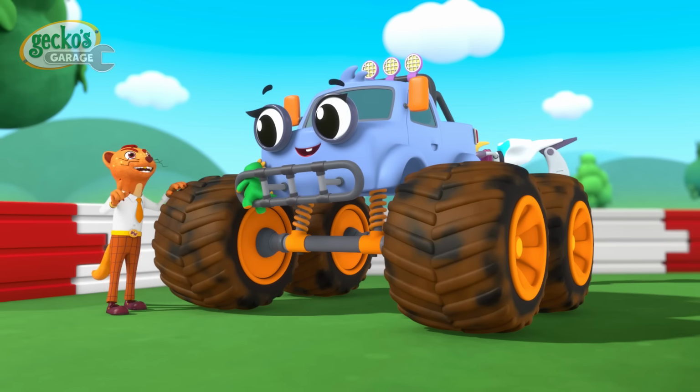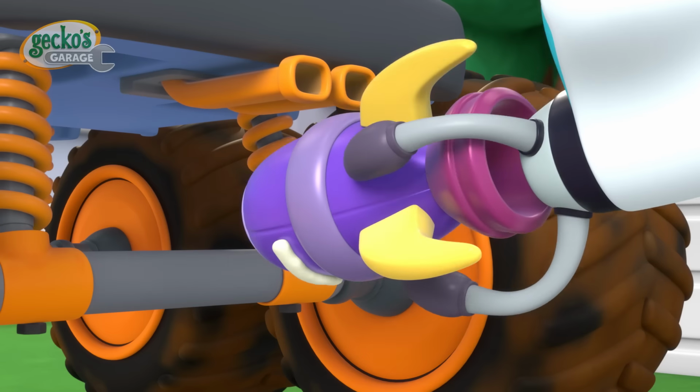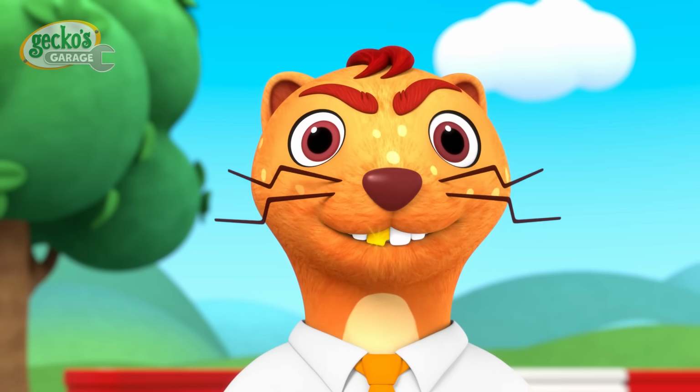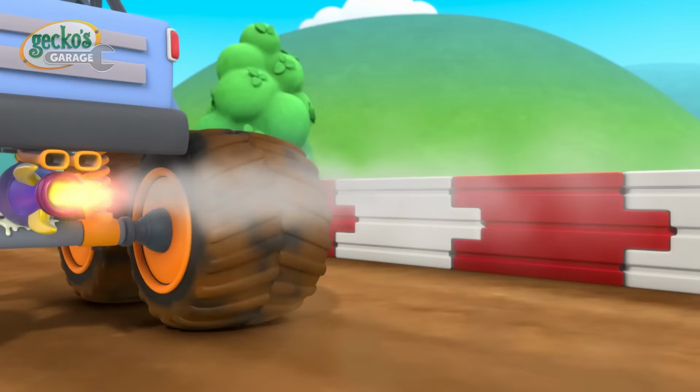You won't win the race with just plain old boring new tires. You need a roaring rocket! Five, four, three, two, one!